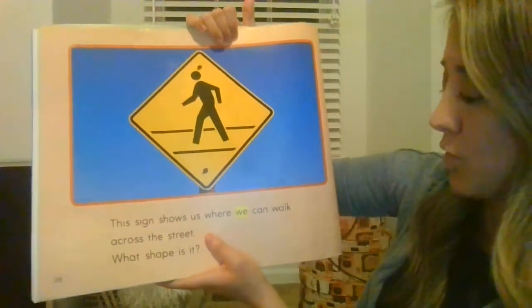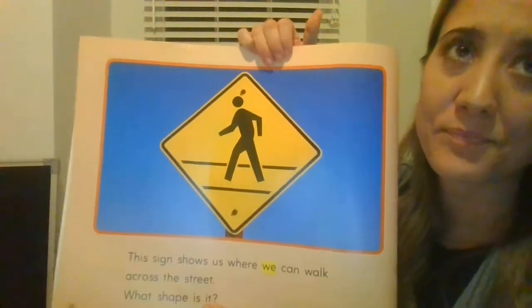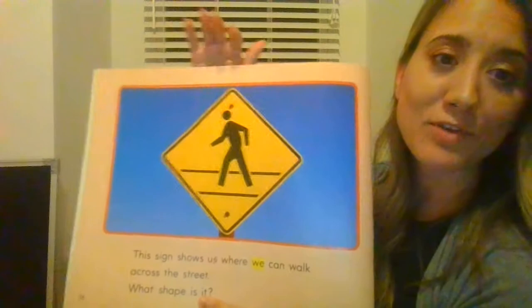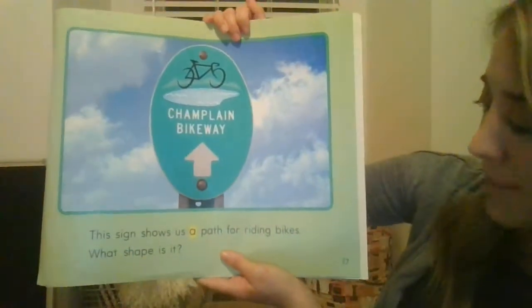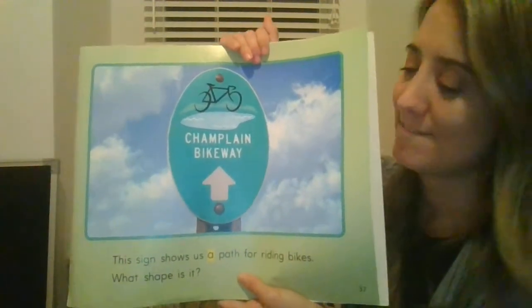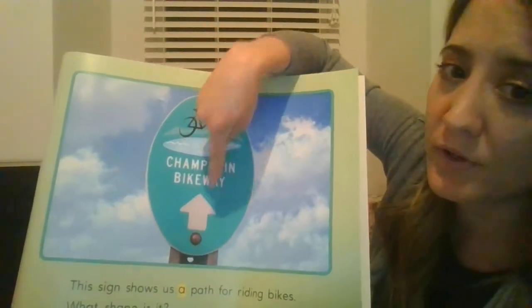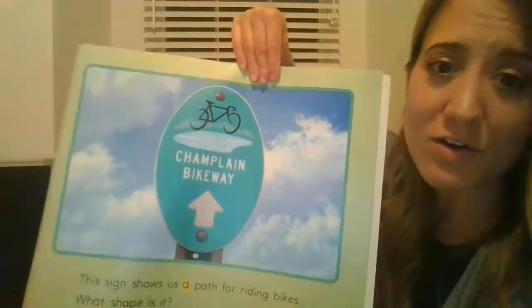This sign shows us where we can walk across the street. What shape is it? Very good. It's a diamond. Like Sister Diamond from our shape song. This sign shows us a path for riding bikes. What shape is it? It's an oval. Very good. And it says Champlain Bikeway with an arrow. So that arrow tells us that the bikeway is the way the arrow is pointing.